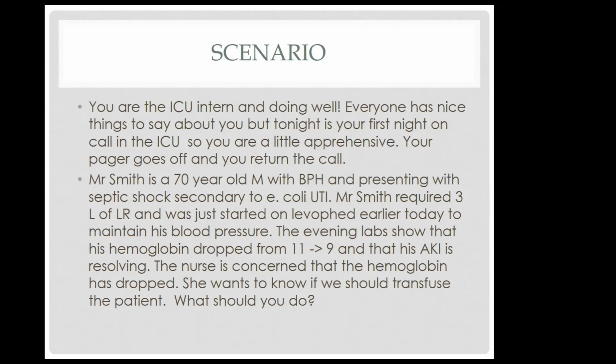Your pager goes off and you return the call. The nurse is telling you that Mr. Smith, a 70-year-old male with BPH, is presenting with septic shock secondary to E. coli UTI. Mr. Smith has already required 3 liters of lactated Ringer's and just started some Levophed earlier to maintain his blood pressure. His evening labs come back and show that the hemoglobin has dropped from 11 to 9, and that his AKI is resolving. The nurse is concerned that the hemoglobin has dropped. She wants to know if we should transfuse the patient and what you should do.